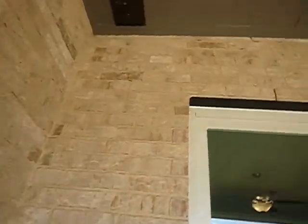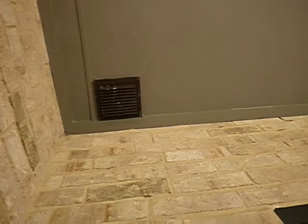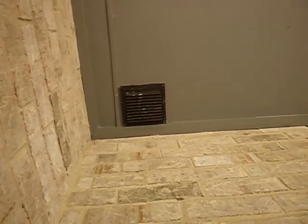loose fill fiberglass insulation. You've got vinyl double pane windows and doors. This is a very tight home. Very well insulated for the most part. I haven't done the interior infrared yet, but we will. So we had to bring fresh air in so that you don't develop sick house syndrome.